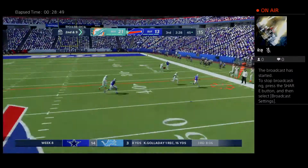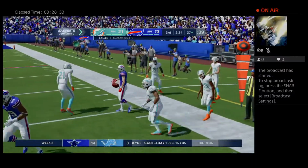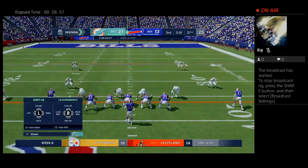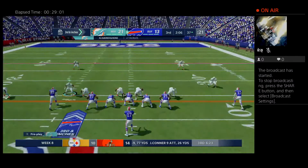On 2nd and 9, Allen. He hits Beasley right side. And he'll get it down on the play to the 37. Give him 8 on the play, and that's going to make it 3rd down and less than a yard.